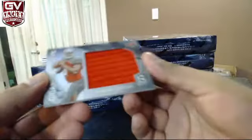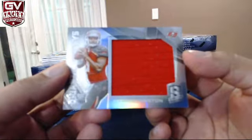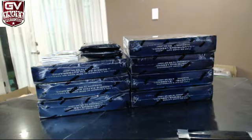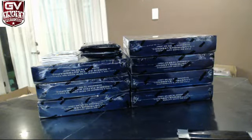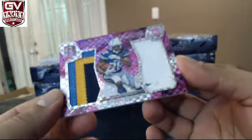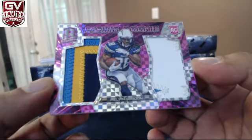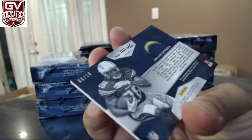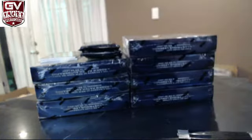Next up, we have for the Bucks, Jameis Winston, jumbo jersey. There you go. Winston. That is 104, 199. Bucks is Bama. Next, we got pink. Nice little patch on the left there. Melvin Gordon. Three color. Chargers. That is Home Slice. 6 of 10.